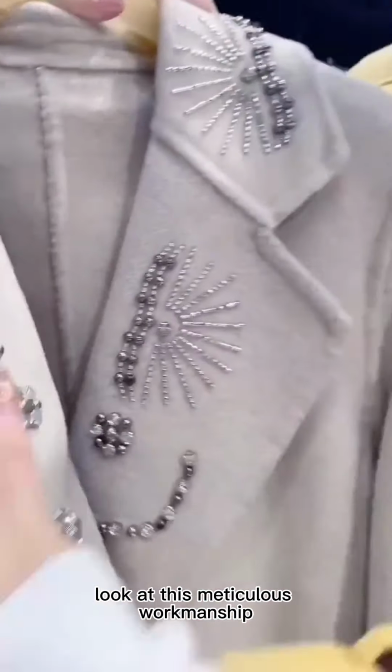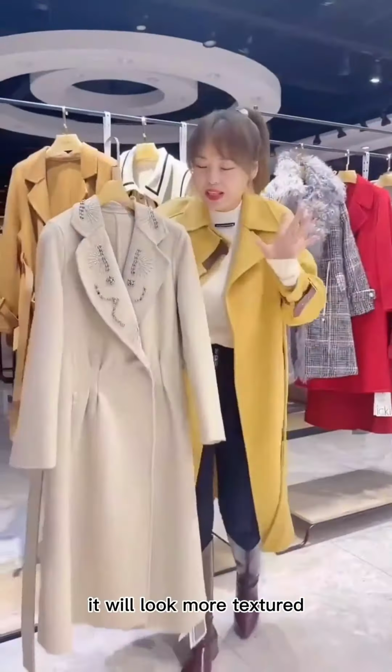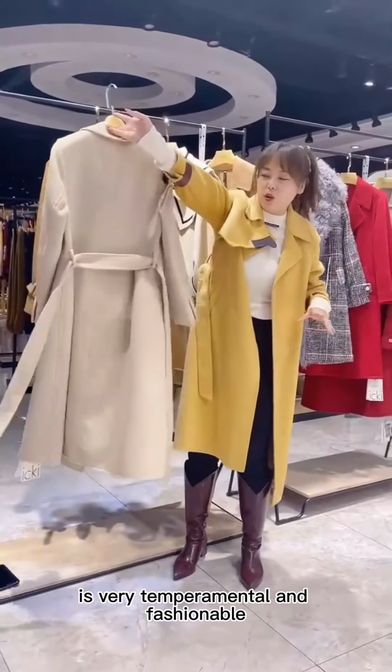What I will introduce to you today is this cashmere coat. Look at this meticulous workmanship. It will look more textured, is very temperamental and fashionable.